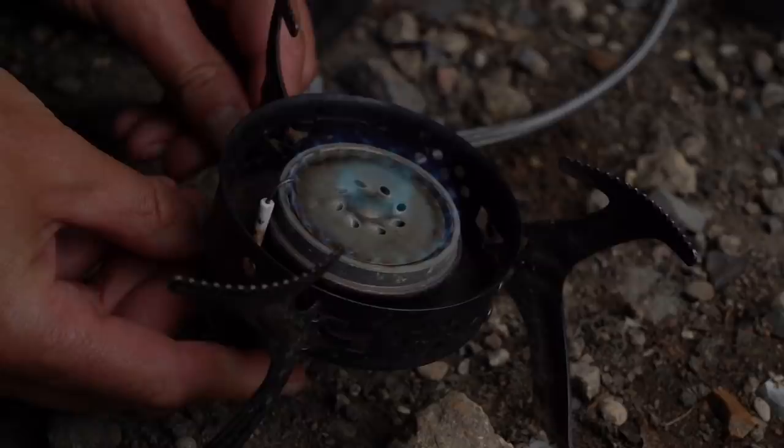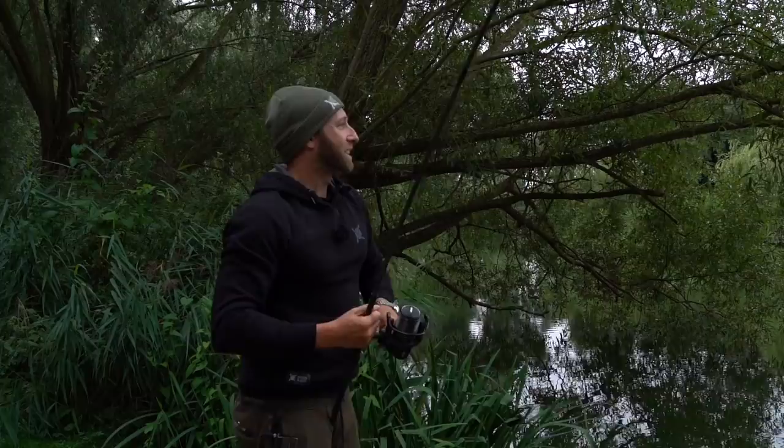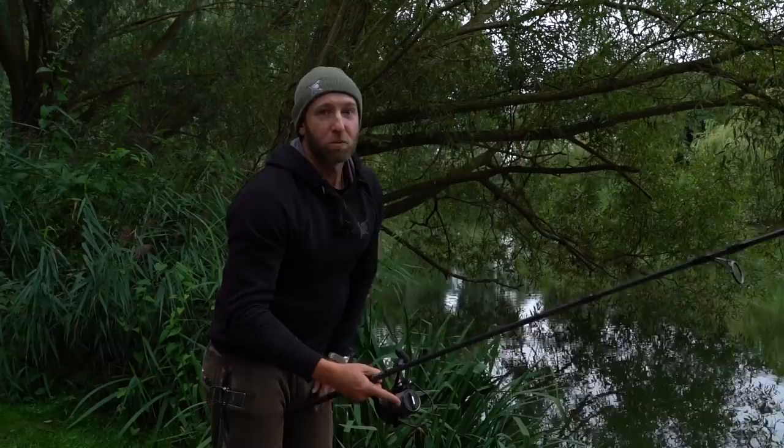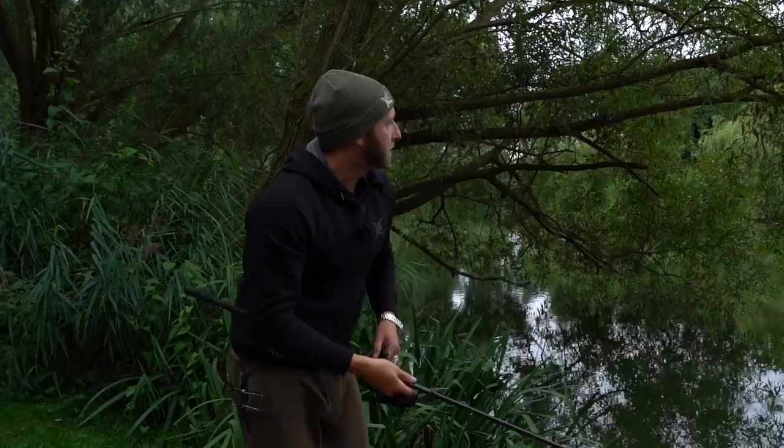Well, that didn't take long at all. That rod's been in the water 20 minutes, and a single hook bait cast towards where the fish were fizzing. Bobby just smacked against the rod, and we are playing our first fish of the session.